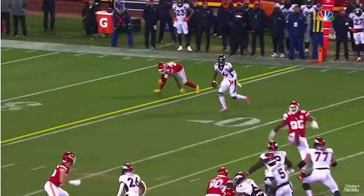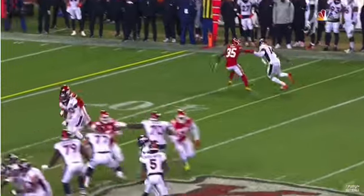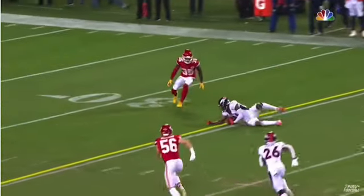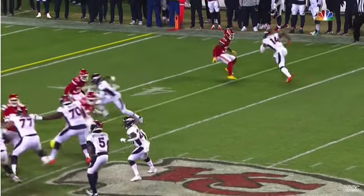You see how the receiver flattened it out after he threatened you vertically outside. He's going to flatten it, making it difficult for you to get back in it on a speed release, which is what a lot of guys opt for, especially if you open too soon.